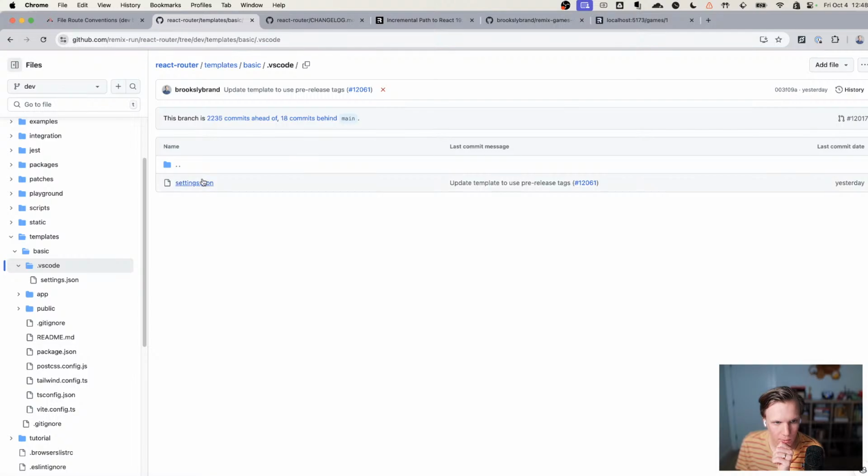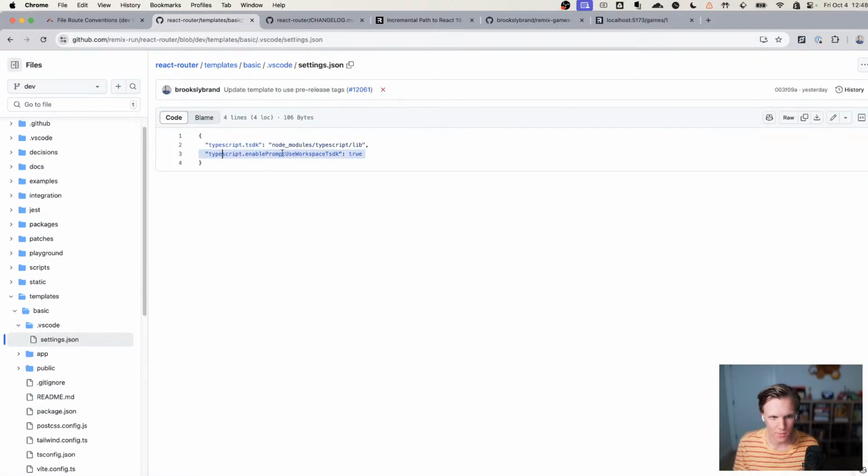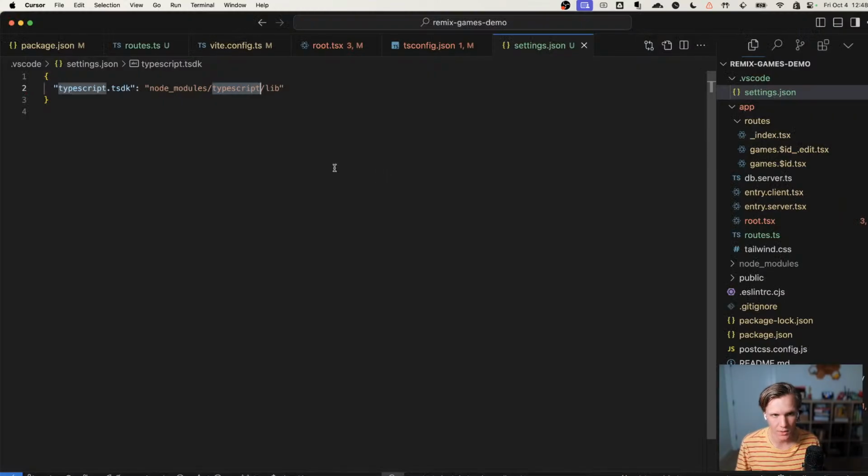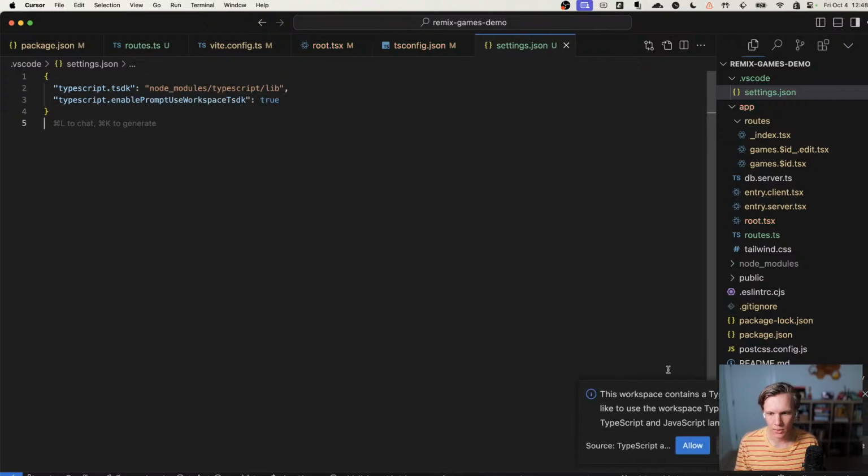VS Code. All right, this is what I want. I'm missing this TypeScript enabled prompt, use workspace TSDK. Apparently you need this so that VS Code can automatically generate types for you, I think. Anyway, this workspace contains, yeah, allow it.